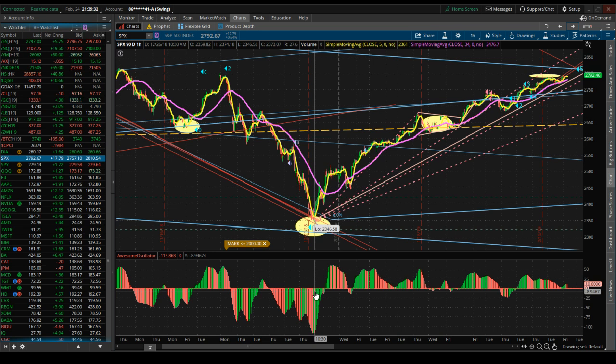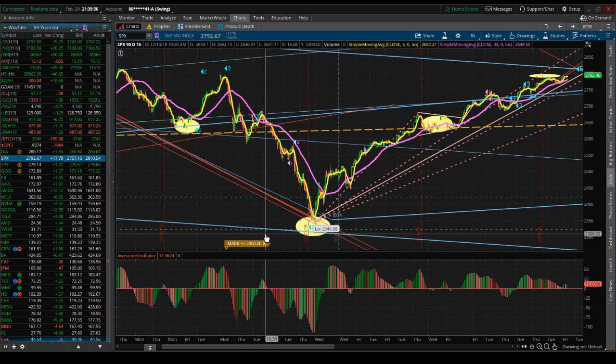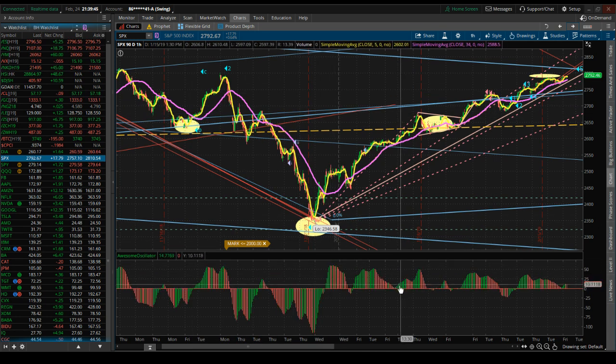Now, obviously we've gotten chopped out, but if you were able to hold, you could also look at bullish and bearish divergences. And honestly, different stocks, as we've talked about before, trade differently, right? So SPX is not necessarily the best for this, but as you can see, a couple of these crossovers seem to work really well on the SPX for this particular setup.